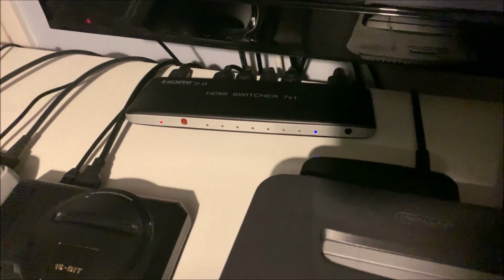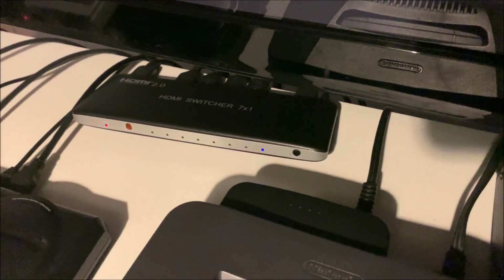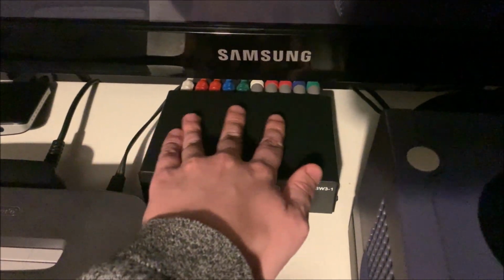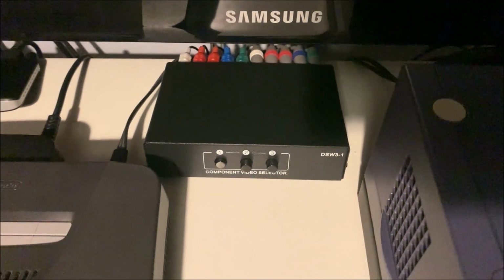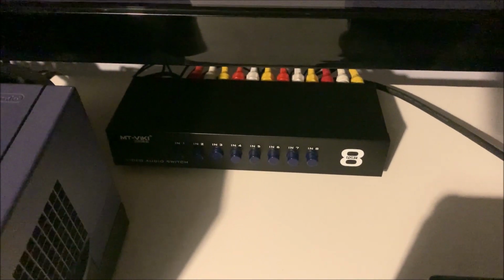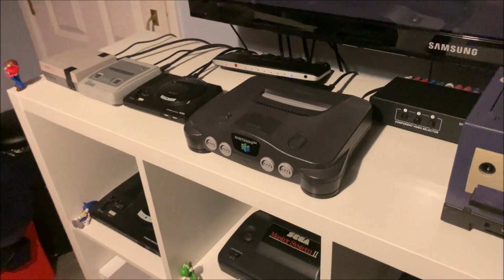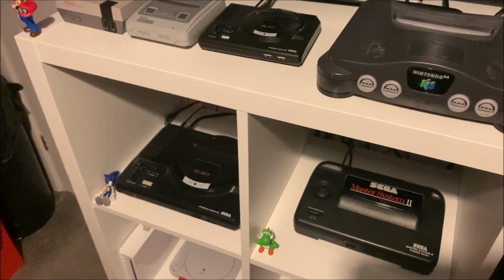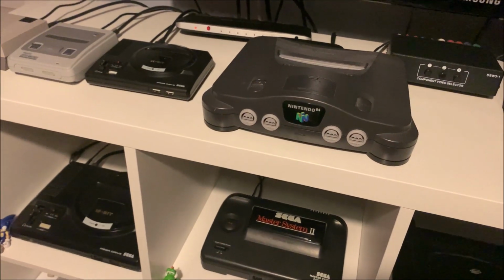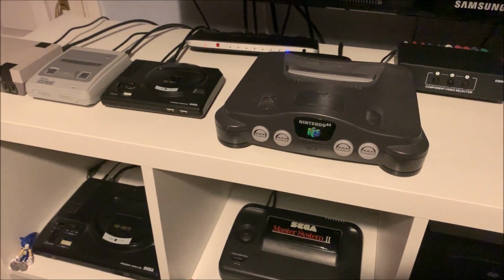And also, as you can see, I've got my HDMI switcher splitter. So yeah, pretty handy to be able to have this. And right there, there's my component video splitter as well, and composite splitter right there. Pretty cool to have that as well. And these are my game systems that are currently hooked up at this point, even though it's a bit messy around this side because of the constant switching from the actual capture device, so I just want to clarify that.